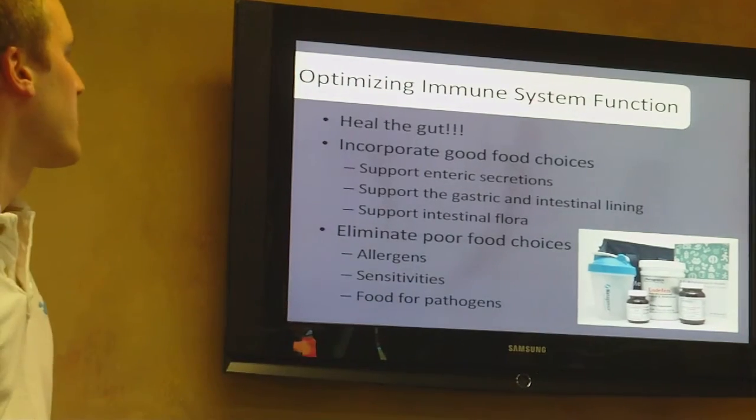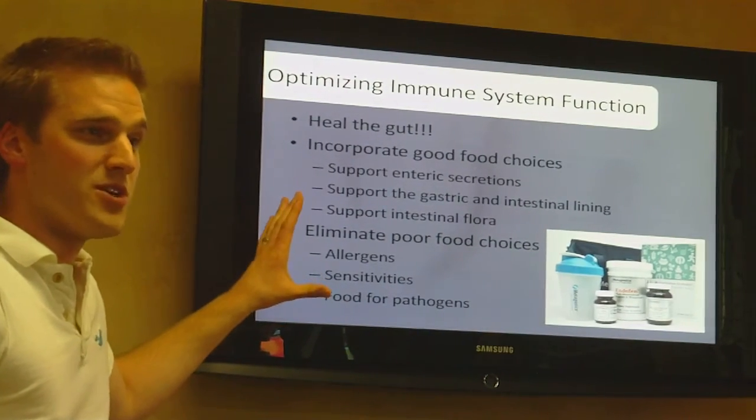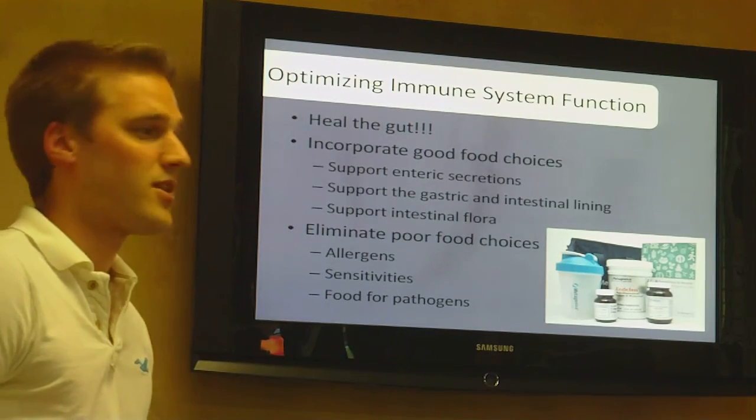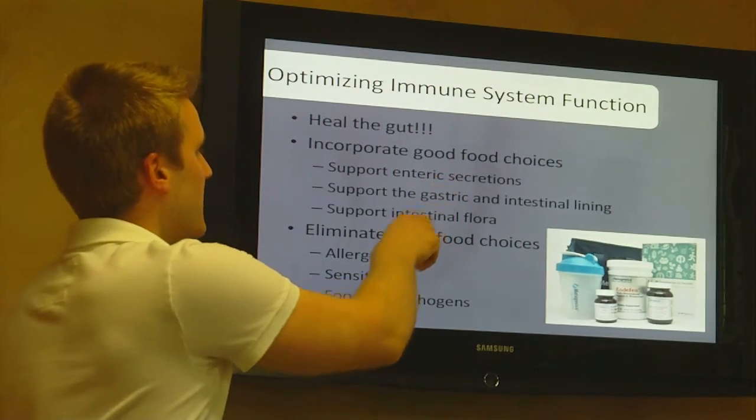Here, look more at the adults. Hopefully kids don't have a leaky gut. Some of them do, and we need to repair it. We look more at adults when we look at gut, though. So, healing the gut, incorporating good food choices.